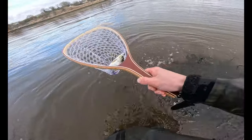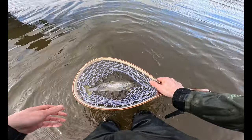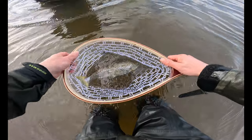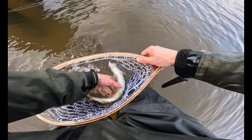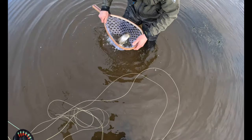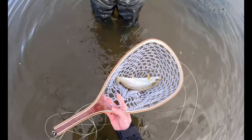Oh yeah. Logan. Good man. It's a lovely fish, mate. Look at the spots on it. I know, mate, it's so clean. Lovely. Let's try to get that unwrapped. Good man. There you go, mate. Some man, mate.